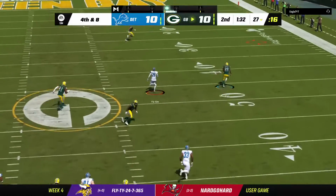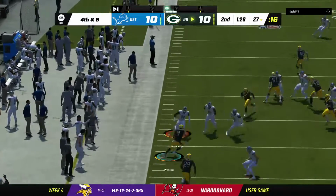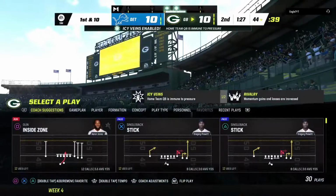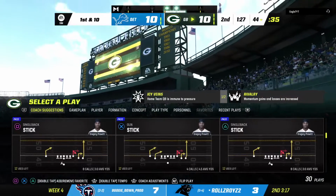And just a single punt for him in the loss last week as he sends this one away. Here's Watson. A nice punt, but a good run back as well, 13 yards. And it'll be Packer football here. 1st down and 10.